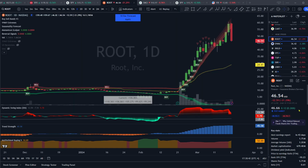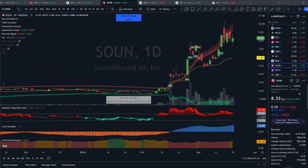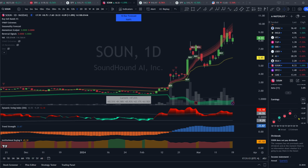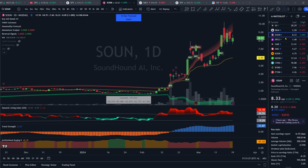As a look at the latest meme stock, Root, a technology insurance company, market cap 679 million, been on a huge tear this last month, $13 up to $60 yesterday, huge pullback today, down 21%. Other hot stocks, SoundHound AI. Nvidia invested in this. $2.5 billion market cap, even though they only got quarterly revenue of 17 million. Tiny business, market's in love with it. But other meme stocks getting a bit volatile, selling off a bit here today.